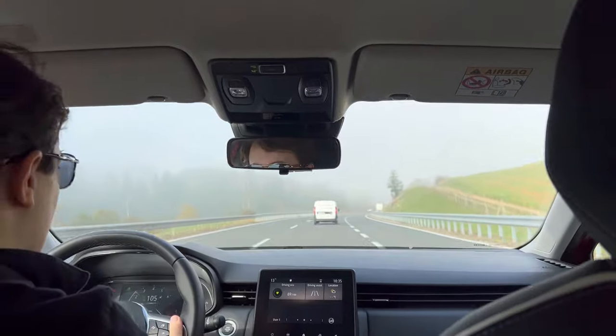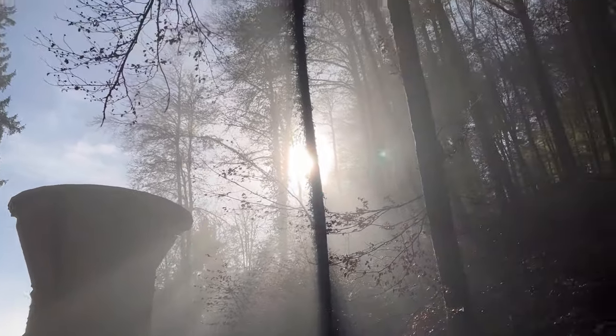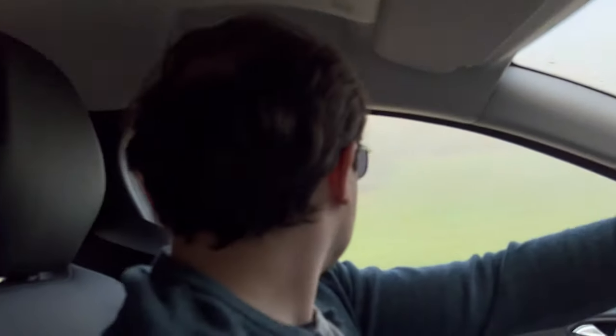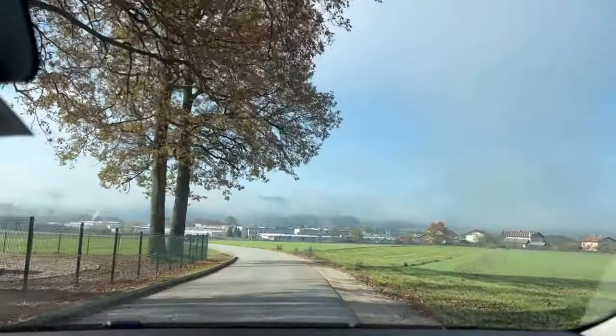I noticed something really cool about autumn here – the fogs. Almost every morning a misty fog covered the countryside, making it look like it was from a fairy tale. By now I have a big collection of videos of Slovenian fogs. I really like the atmosphere they make.